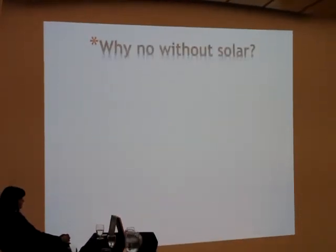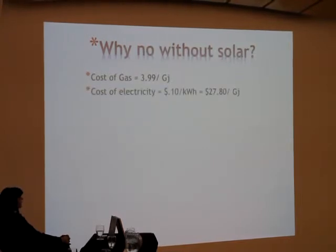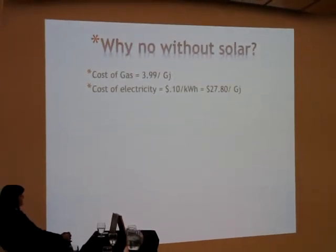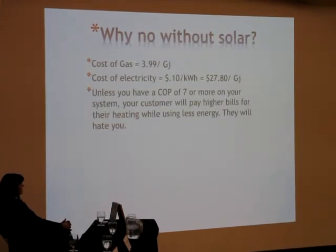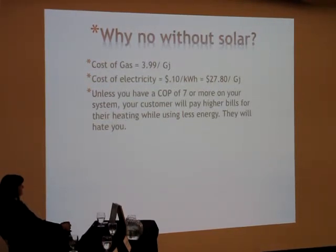And here's why. Cost of gas. We live in a province where the gas is $3.99 a gigajoule, give or take. Cost of electricity, roughly 10 cents by the time you work out transmission charges, which works out to $27.80 a gigajoule. So unless you have a COP of 7 or more in your system, your customer is going to pay higher bills while using less energy. And they are going to hate you.